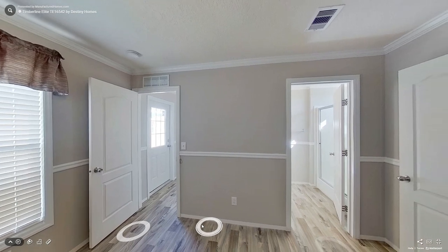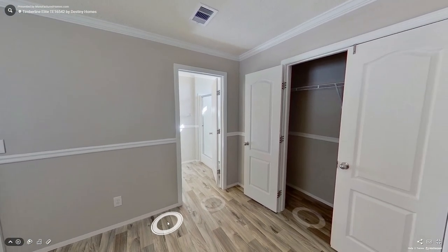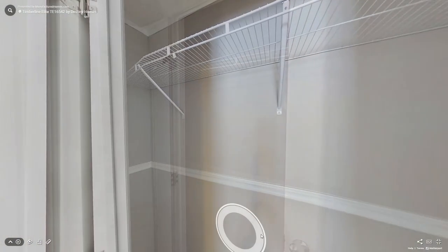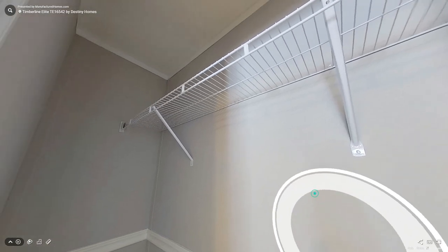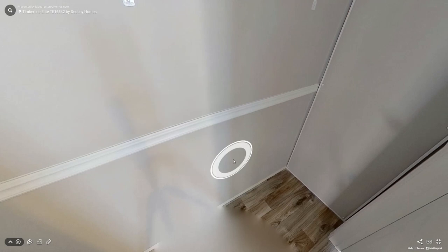Another thing I want to point out, I love the fact that they have those white chair rails along the wall. That's nice. This may be a side drywall home, but that's a very nice feature though. I just noticed that, so I figured I'd point that out to you.